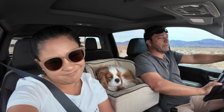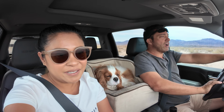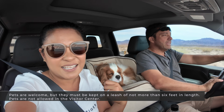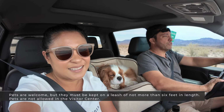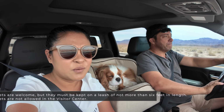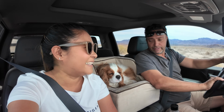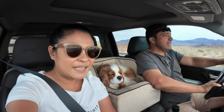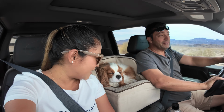We need the AC for Hound Dog here, because we want to go walking. We want to go checking out the rocks. Yeah, but apparently you can bring your dogs, but I don't think he can do it. Yeah, it's just too hot for him. And he doesn't like to walk that far. No, he's more of a lounge dog than a trail dog. He likes to run.